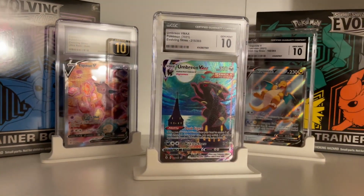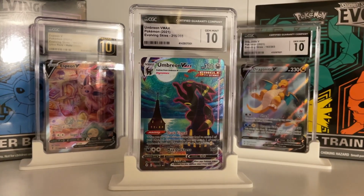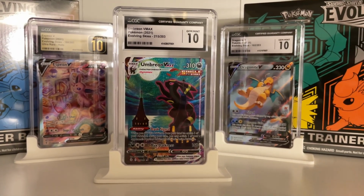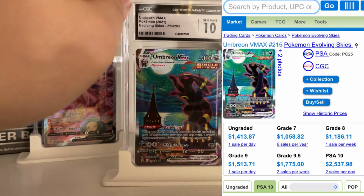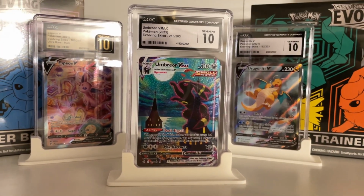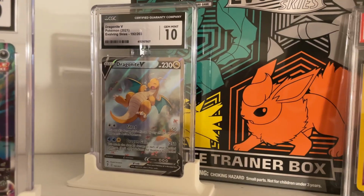This is a very big card here. Just a few months ago, this card was selling for around $3,000 in a PSA 10. This is a CGC 10. It's worth a bit less. But still, I pulled this card myself and graded it myself, and it got a 10. Back when I pulled it, it was like a $150 card. Now it's, I think, $1,500 raw, ungraded. That was another card that I pulled.